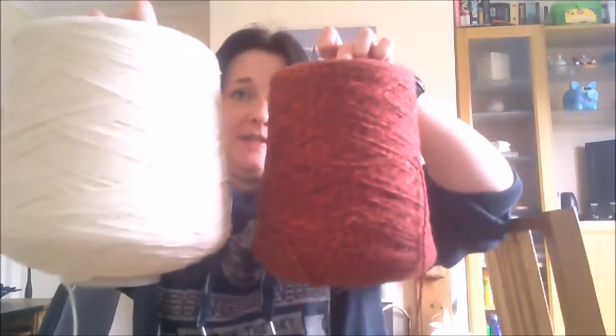So I got this one, which has got a little bit of fluff and stuff on it. But to be honest, I can trim that off. I'm getting too much light. It's sort of reddy brown tweedy kind of thing. Obviously not as much on that one as this one, but it's slightly thicker.